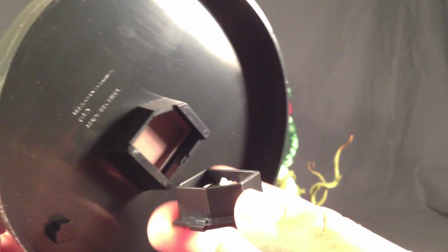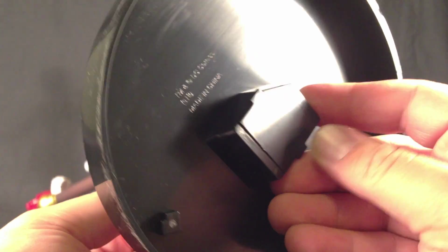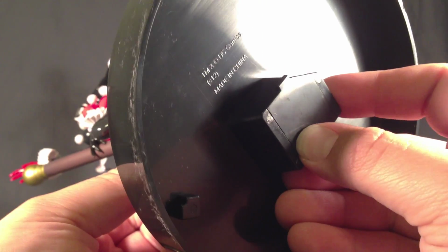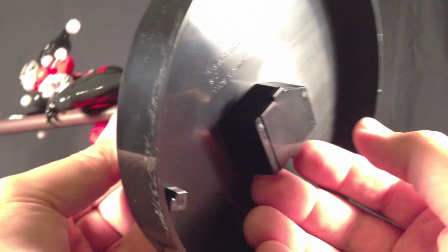I like it. So that stores right in there. Bam. Not very secure. I don't know. I'm not getting it in there right somehow. That's it. It just sets in there.